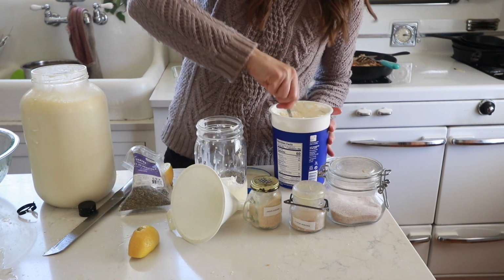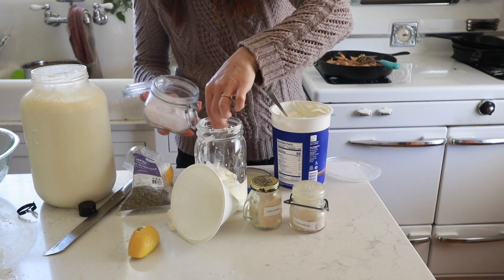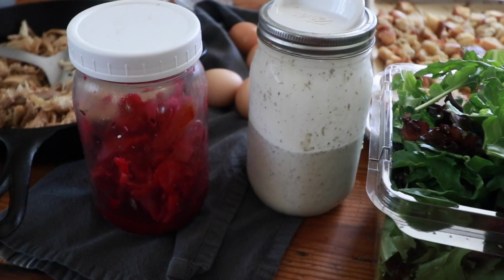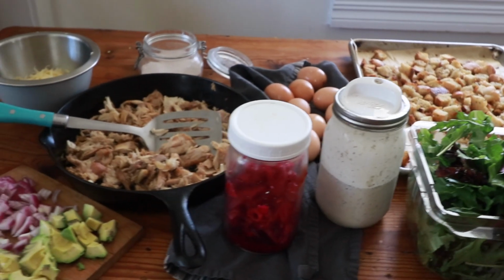I combined some raw milk and sour cream and mayo and some herbs and lemon juice and salt. You can also add some kefir or yogurt. Just that dairy component with some herbs and salt makes it delicious. I went in with the immersion blender just to make everything nice and incorporated, and it was so delicious on our salad bar dinner. So that's always a great meal, and you can just pull whatever you have out.